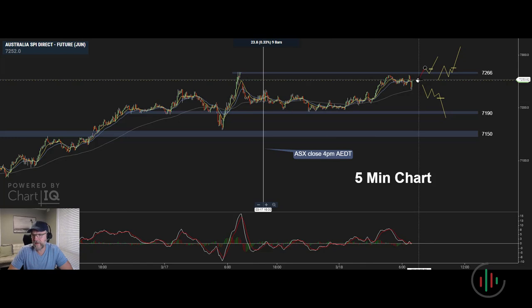Now, I am expecting a bit of a flush through the open, so you get a bit more bullishness from the retail when they open the market at around 10 o'clock. I would expect that flush there. It's whether it's going to hold that 72.66 and continue to ramp up into the weekend. I'm more inclined to think we're going to flush higher, had a good flush, and then drift lower into the weekend, considering it's a Friday as well. So that's what I'm looking for. I wouldn't expect it to get too out of hand.